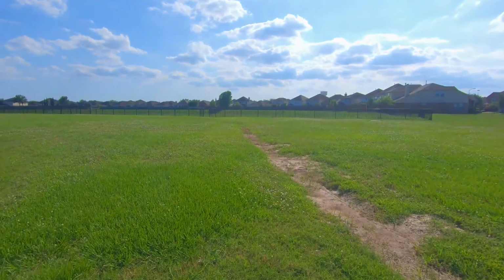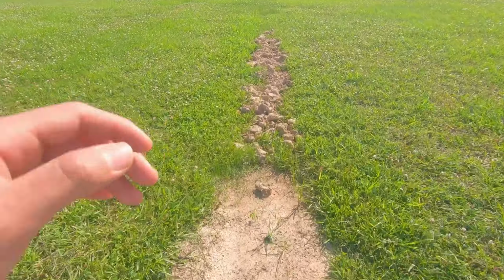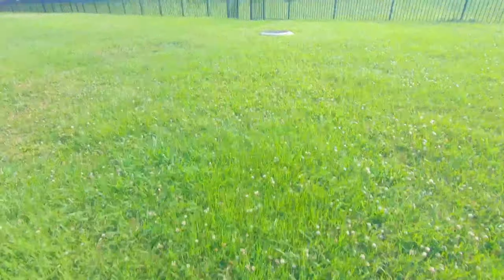All right, a little bit more of walking, and we're approaching the little bayou, you could say, that has no water in it beside this little pond, if you want to call it that. But it was raining a few days ago, so that used to be wet, but now it's all crumbly and muddy. So yeah.